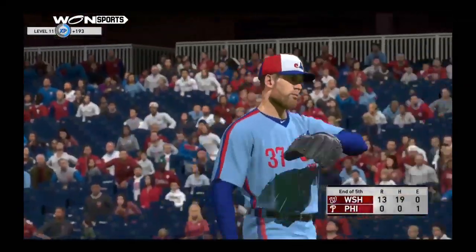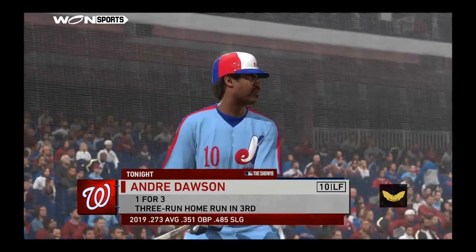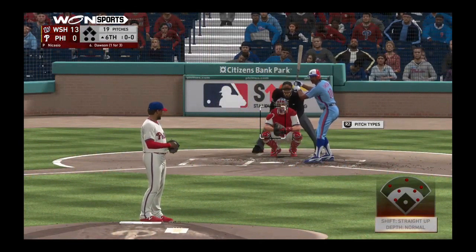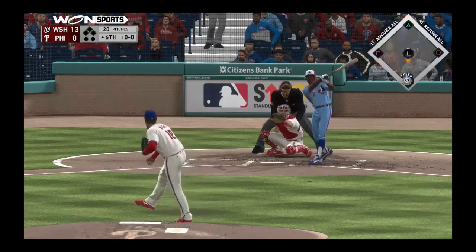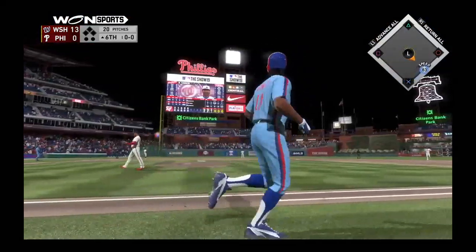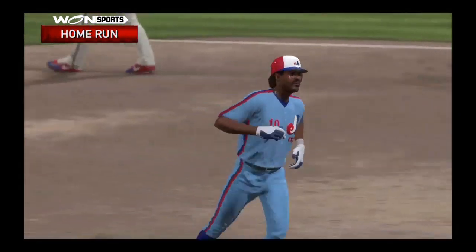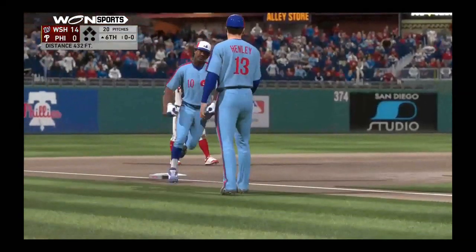So far, zeros for the Phillies. 3-run home run in the third, which kind of put the game away. But it's still early, still in the 6th now. We start the 6th inning. 1 on the mound for Philly right now. And Dawson tags 1 to left. He's got his 2nd of the night. So long, farewell. And it's 14-0 Expos. A solo home run for Dawson, his 2nd of the ball game and his 3rd of the season.